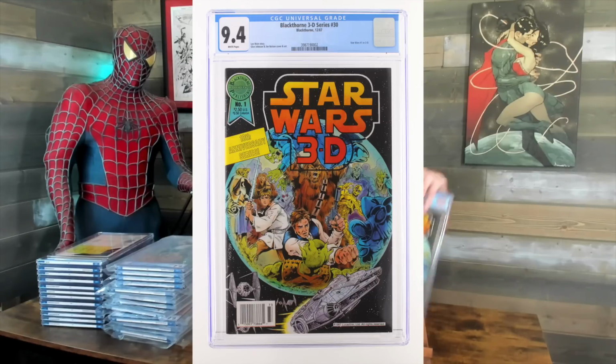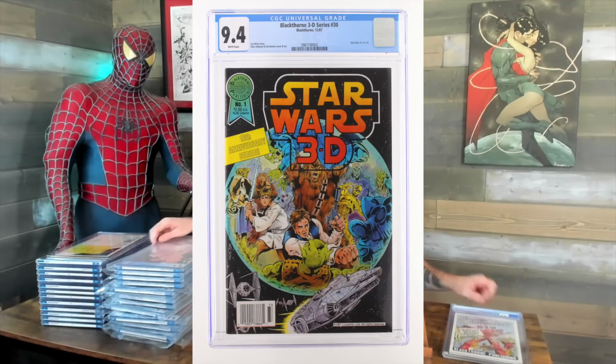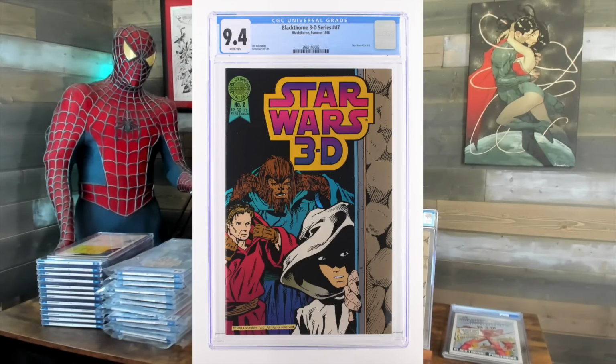All right. These I thought were kind of interesting. Not very valuable, but you got these Blackthorn 3D series, and you have some Star Wars in 3D. Number 30 came back great. I was hoping for $89. You just don't see these very often, so I thought I'd showcase them. This one, not the best cover, but number 47, thought it'd be 9.6, got a 9.4, $199. It's a little more rare.